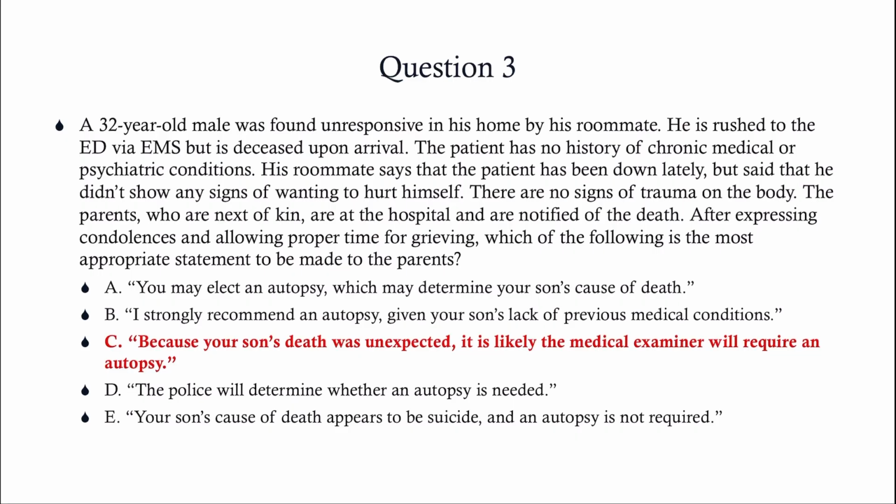Okay, so it's one thing when we know a patient died of natural causes, but we don't necessarily know exactly what it is. That does not require an autopsy. What is going to require an autopsy is when we don't know who caused the patient's death. Was it a suicide? Was it a homicide? Was it natural causes? That's when we need to do an autopsy, because if this is suicide, it needs to be reported, not with the patient's name, but it needs to be reported to public health authorities. If it's homicide, obviously we need to get law enforcement involved. So we need to know.